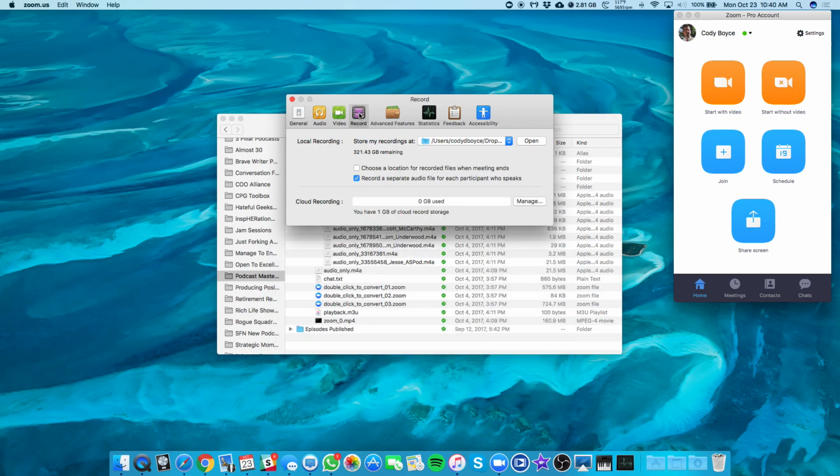The big one is on the record tab. The big important thing is to make sure that you have this selected: record a separate audio file for each participant.